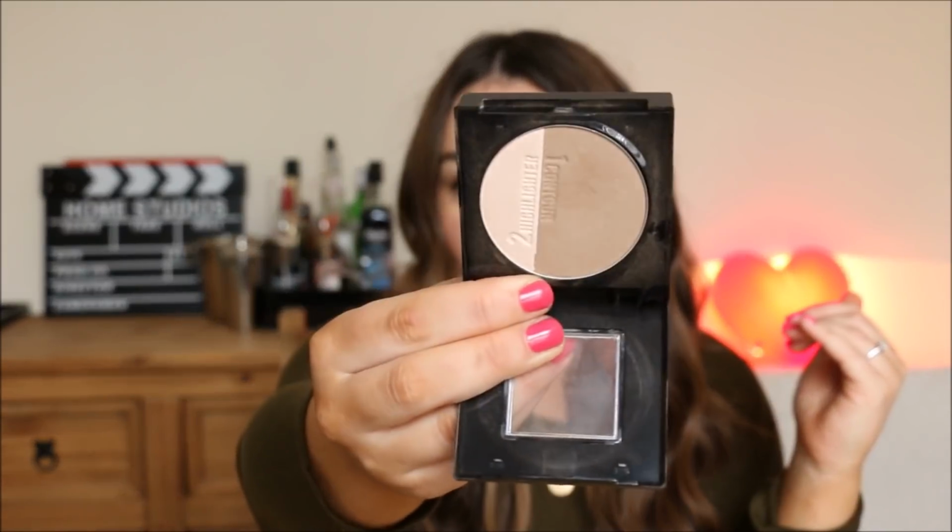Then makeup wise, I've got 3 cheek products, which is really random, but it's just how it's turned out. The first one is this contour from Maybelline, and it's in the medium dark shade. It's their little contour palette. The packaging I've got is from a limited collection that they did a couple of years ago, but they do still do the product, just not in this packaging. And this is what it looks like.